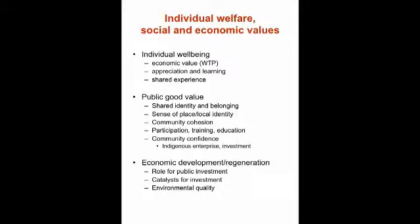So these are the wider economic and social benefits, which are founded, in the first instance, on the benefits of individual well-being, which could be demonstrated, for example, through visits and what you might be willing to pay in terms of entrance fees, but also the benefits to you personally through the appreciation of that heritage and through the shared appreciation that you experience with others as part of your community. There are also the additional public good benefits which I've described: the sense of identity and belonging, sense of place, community cohesion, participation, and developing confidence within the community so that you have indigenous enterprise development. People start restoring their own homes, their own businesses, investing in their community. If they're proud of the community in which they live, then these returns come naturally.